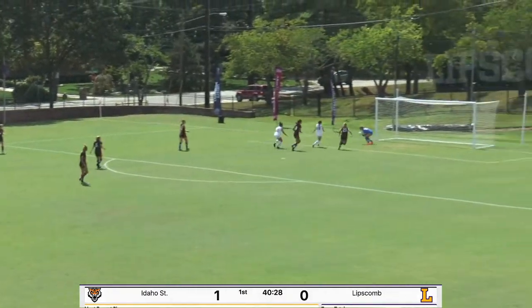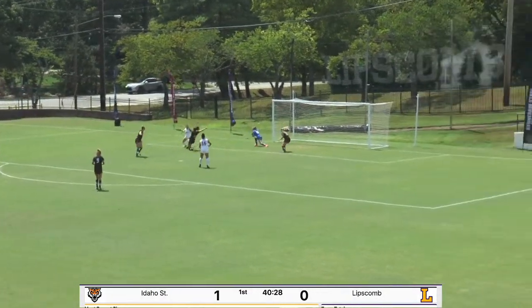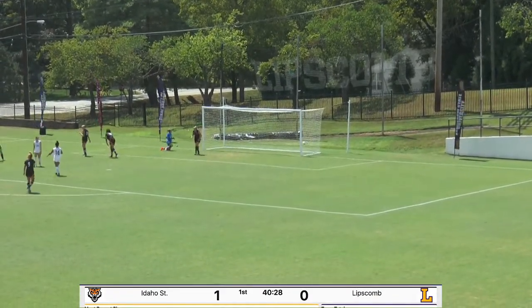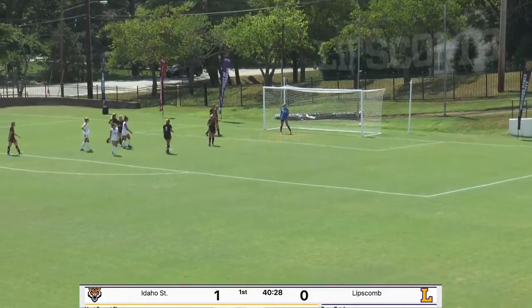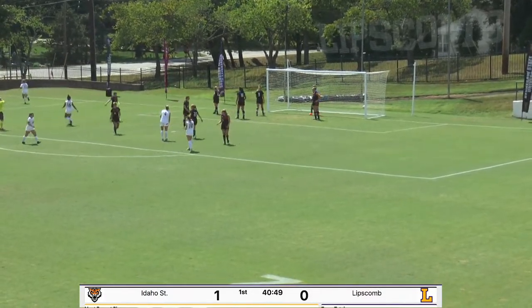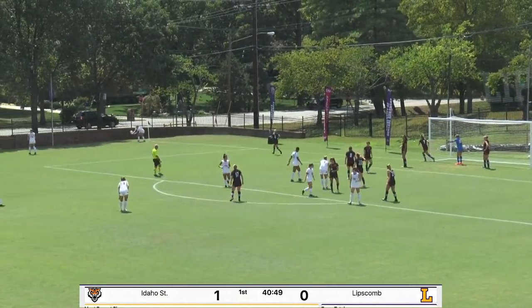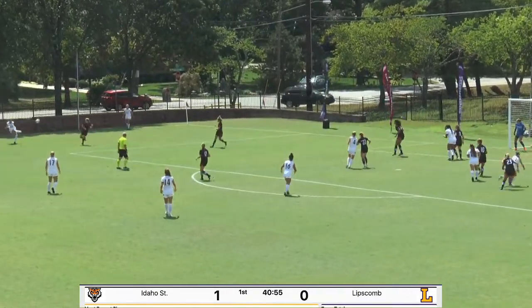And here's a ball played up off the chest, and it's being knocked around right outside the 18. A shot just wide left from Tori Wheeler. Some chaos in the 18, and it nearly resulted in a Lipscomb goal. Beautiful touch from Tori Wheeler as she tried to sneak it past Kaylee Atkins. It was last touched by a Bengal, and so Lipscomb will have a corner here in the 41st minute.